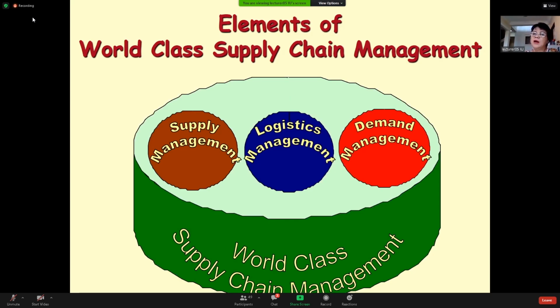Elements of world-class supply chain management. What does it mean? Look at here, you will see the overall picture of world-class supply chain management, including three components. Supply management. What can you supply to them? And how you do the management of the logistic part to connect from the supply to the demand.